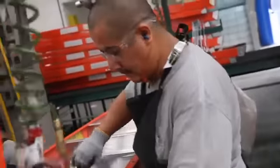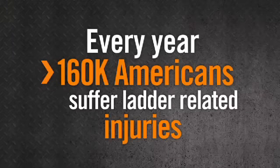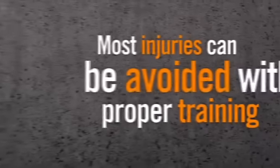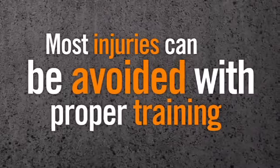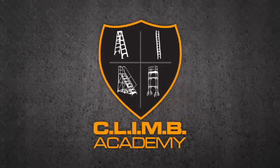But even though we build safe products, it's up to you to learn how to use them safely. Every year, more than 160,000 people in the United States suffer ladder-related injuries, and more than 100 people die from ladder-related injuries each year. Studies show that 90% of these injuries could have been avoided if workers had been properly trained. That's why we started C.L.I.M.B Academy. Let's introduce the meaning of C.L.I.M.B.